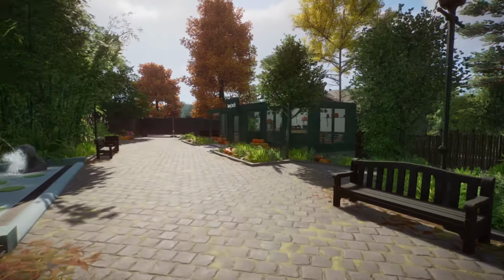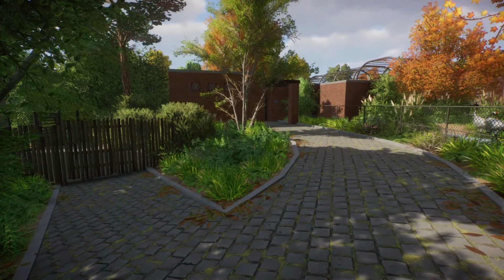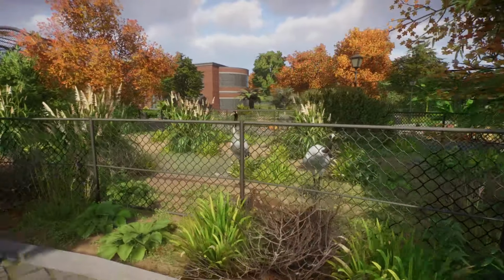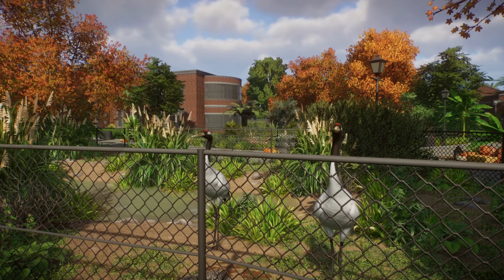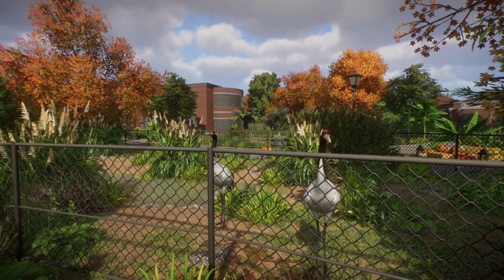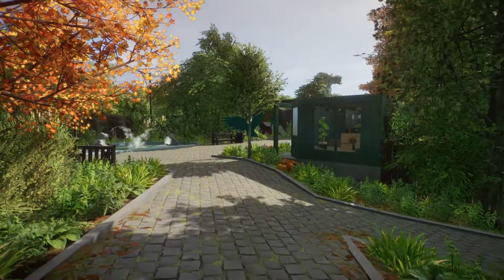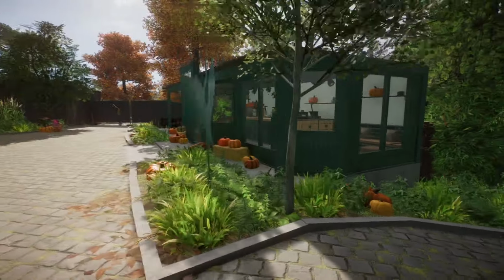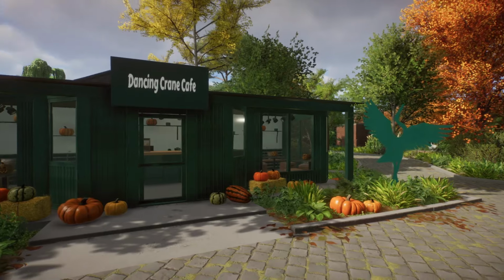Moving on, we have this little restaurant that I'm gonna show you in a second. But this is a nice view, I think, with the cranes and then the administration building in the back. To the left here is a small toilet building because we all need to go to the toilet sometimes. And moving on to the little restaurant here, which is, of course, very fittingly called the Dancing Crane Cafe.